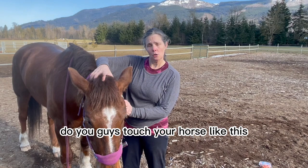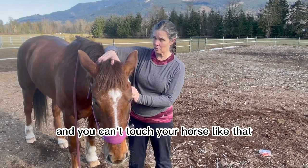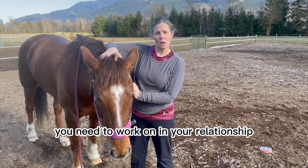Do you guys touch your horse like this? Is your horse ear shy and you can't touch your horse like that? That's something you need to work on in your relationship.